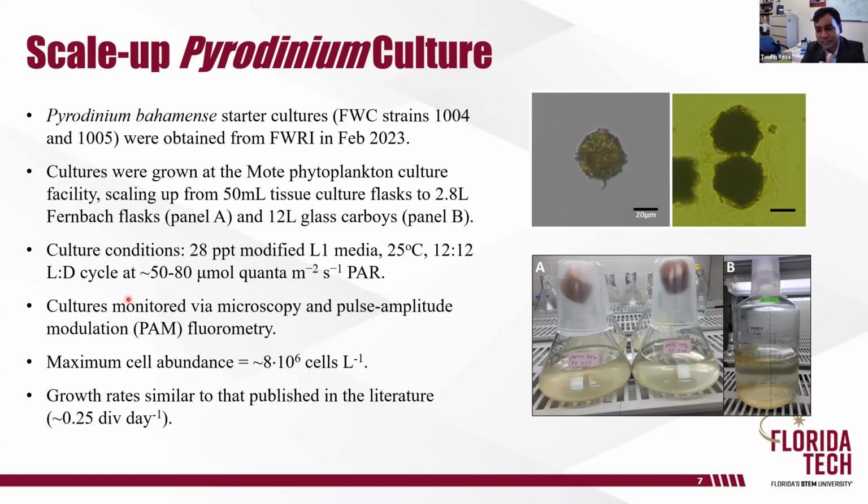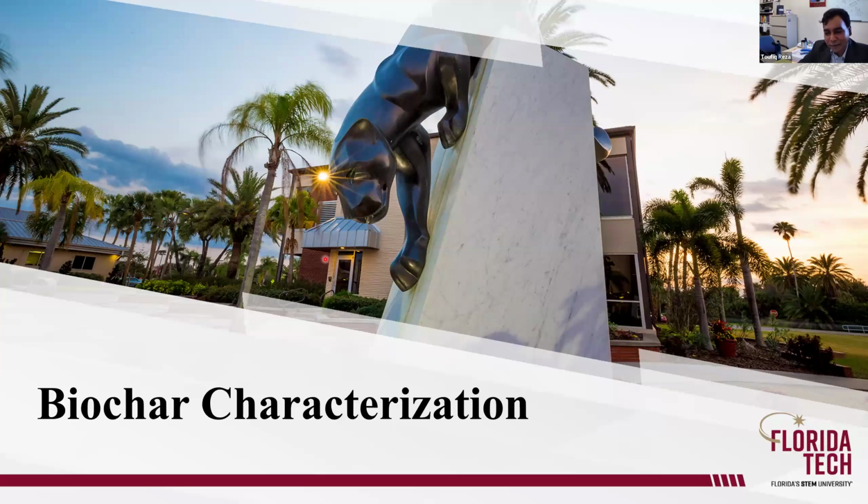we can do all of our benchtop study as well as our 80-liter tank, which would probably need one of the carboys that you would see over here, because usually in Tampa Bay, the high cell concentration would be around 500,000 cells per liter. We would also confirm that the growth rate is similar to what is published in literature, about 0.25 divisions per day. So now that we know we can scale up and we have a culture in hand, we look into our biochar.